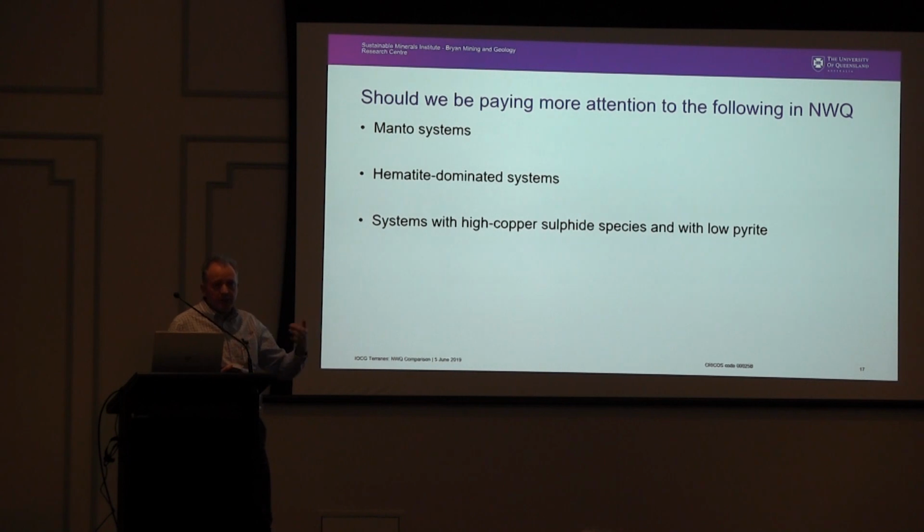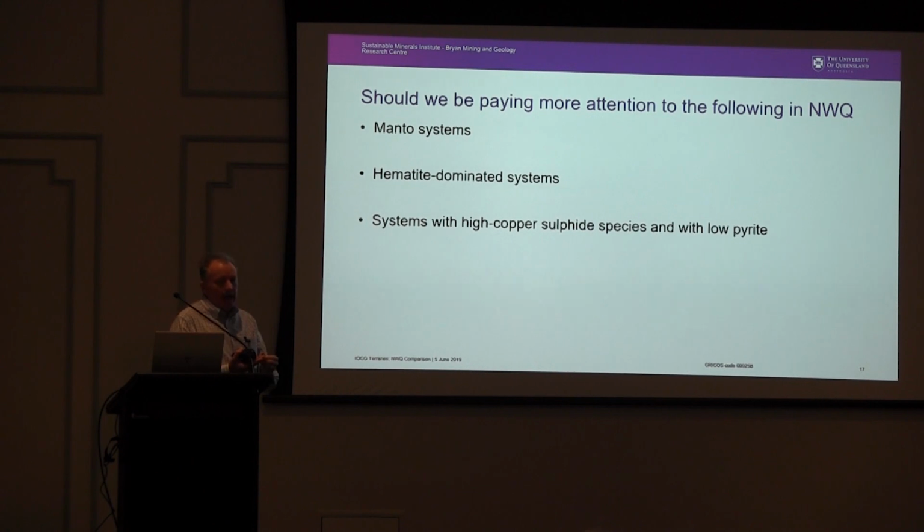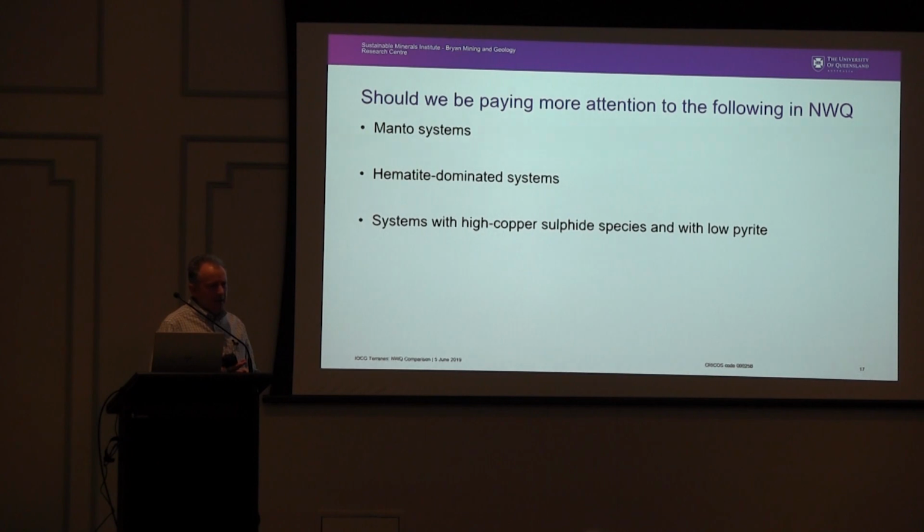If you've got a deposit with covellite and digenite and bornite, and not a lot of pyrite in it, you're going to have a lot more trouble detecting that using electrical geophysics than you are with the higher pyrite systems. I don't know in Northwest Queensland, people here may know, but the high copper sulphide species, I've seen them in deposits like, I think it's Little Eva and Roseby. I think Roseby has a lot of bornite plus or minus covellite from memory. I don't know if there are any others out there.